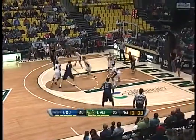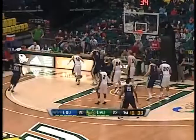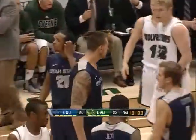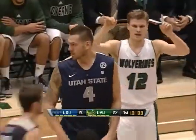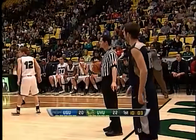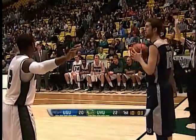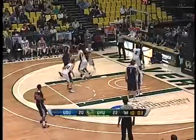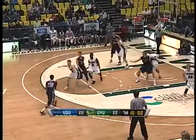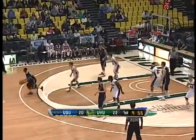2-point lead for the Wolverines. Rowland misses. Big man inside, fighting for the rebound. That's Matt Lopez. Matt Lopez, first action he has seen as a Utah State Aggie, transferred from LaSalle. He was ineligible during the first semester, final exams were this week, I think. So as soon as exams are over, technically, as far as the NCAA is concerned, that's when the second semester starts. So he is now eligible as of tonight. Big boy, 6'11", 250 pounds.